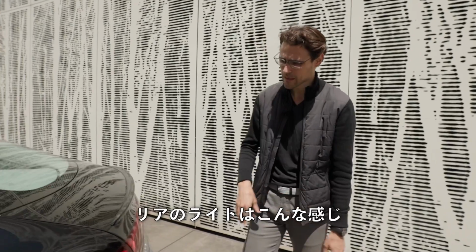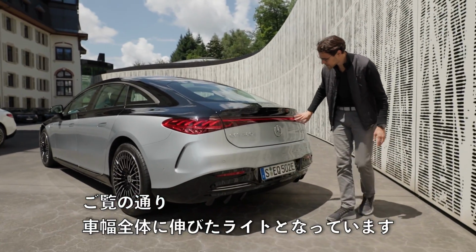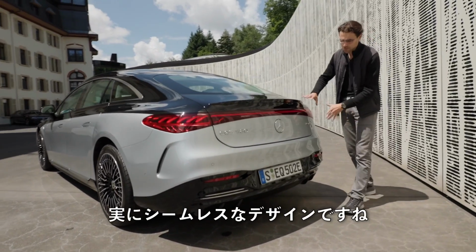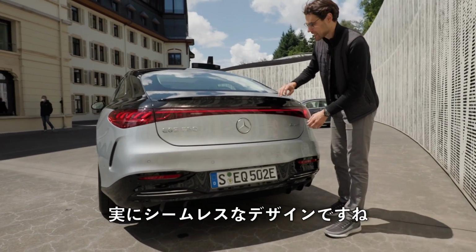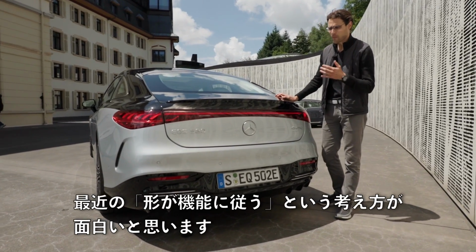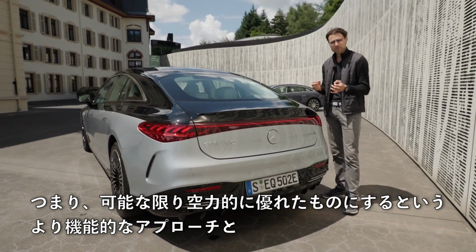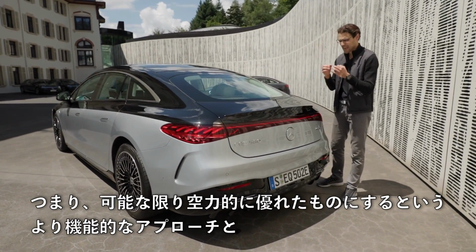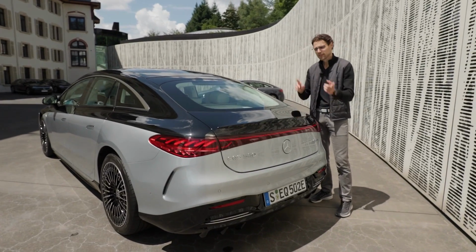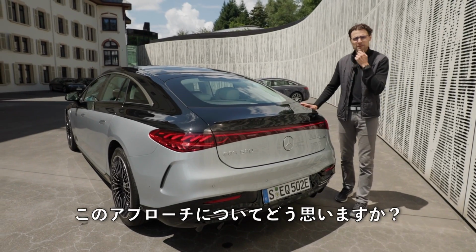And here the rear, directly with the lights. Look at that, stretched all the way around with the light signature right there. And once again, it's really seamless design. And it's interesting that nowadays we see a car that has this form follows function. So this is more a functional approach, saying we want to be as aerodynamic as possible and then combine it with the design, and not design first. What do you think about this approach?